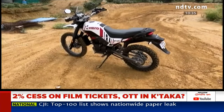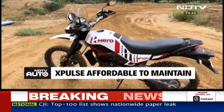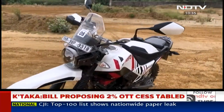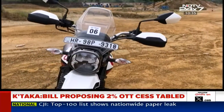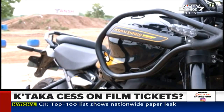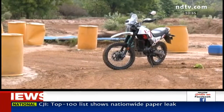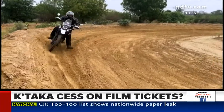And the other good part is if you drop the XPulse, it's significantly cheaper to repair and maintain, and even the parts for that matter are quite cheaper for the XPulse compared to the Himalayan. In a classroom section, the Himalayan must be that all-rounder for you. Sure. And the XPulse is more like that lanky, tall fast bowler, running in at 140 clicks an hour.